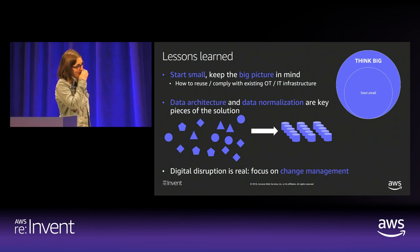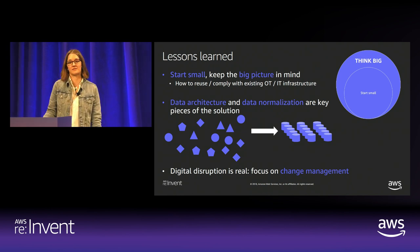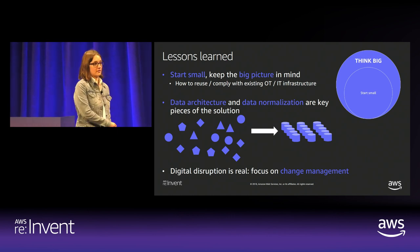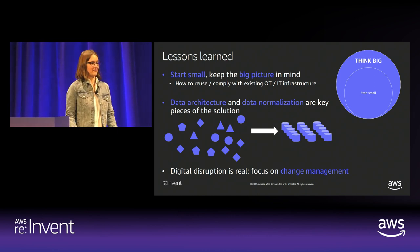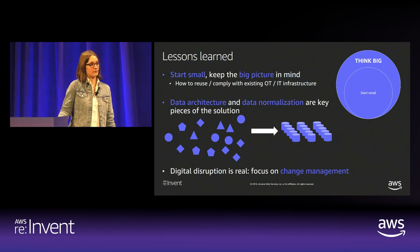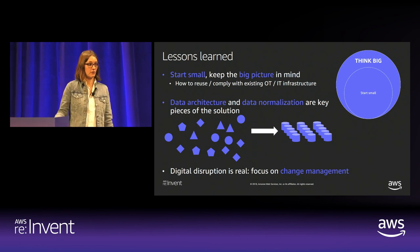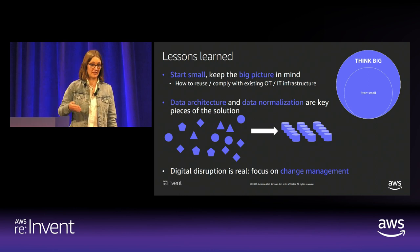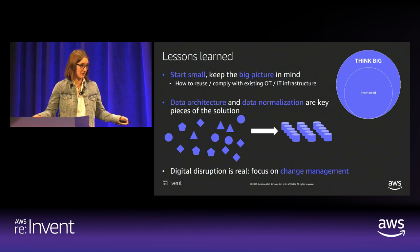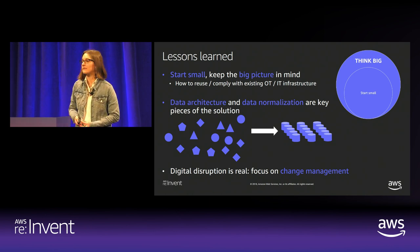The second element here is one that Matt has gone over many times, but I really want to insist on it: data architecture and data normalization are really key. Otherwise, your data lake will be a data swamp, something that we've heard over and over again, but it's really true. We obviously, as a utility, have used a utility-specific solution, which is the IEC 61850 set of communication protocols, which also hosts a data model. But whatever your industry, think really carefully about the data normalization piece.